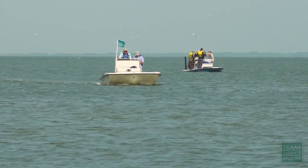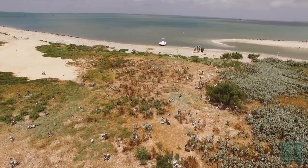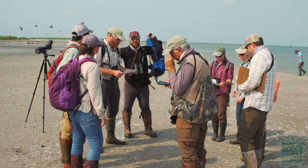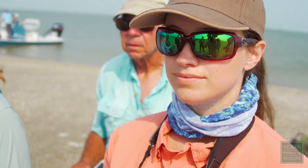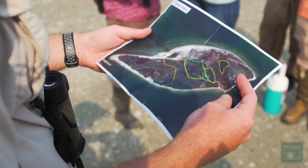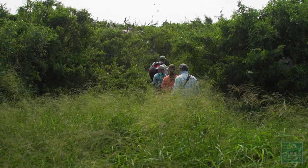Biologists are about to do a well check on one of the most important islands for coastal birds in Texas. All right, for those of you that haven't been to Chester Island, welcome. I've got four groups. Dan, you'll have the green area in the middle. That's the thick brush. Just move slow, try to be quiet, and get through as quick as possible.